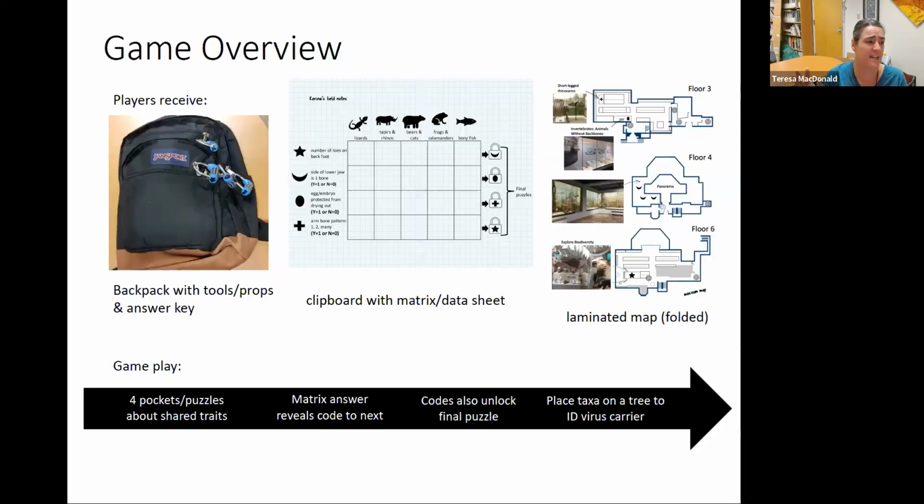So the general overview of the game is that there's a backpack with all the props and tools. Then they get this data matrix, a data sheet, and they have to collect information for these 5 groups of vertebrates, so lizards, tapirs and rhinos, bears and cats, frogs and salamanders, and bony fish. And then they look at 4 different traits. So they solve a puzzle, they answer, that unlocks the next pocket. And then they get a laminated map, which is pre-folded for them, but they can unfold it. And I'll talk a little bit about why we do that. So that's the sort of general overview as they solve these puzzles as they go around.